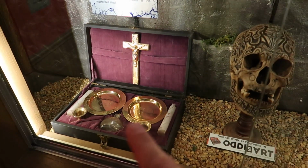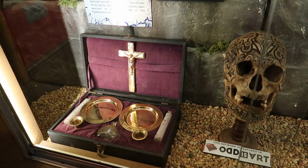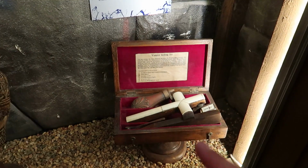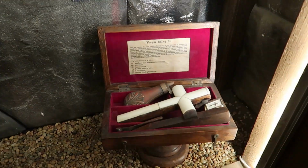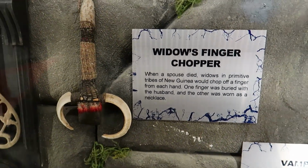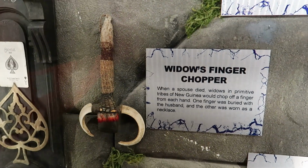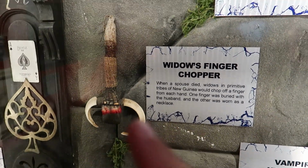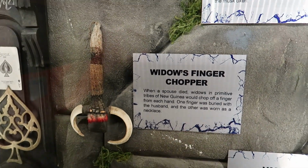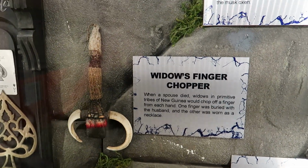So of course the exorcism kit meant to expel Satan, meant to expel demons. And the vampire kit meant to expel the cursed vampires that walk the earth. The widow's finger chopper. It says in New Guinea, in some tribes, when a husband died, the widow would have two of her fingers chopped off. One of them would be buried with the husband, the other one made a necklace. So there's a human finger inside of there.